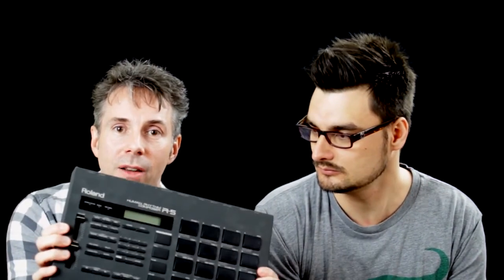Coming in at number four is something you may have not seen, a Roland R5 drum machine. Now, I love this thing. It came out in 1989, and that's when I got it. It was one of the first multi-timbral drum machines that you could actually get. It had things like flam and tom-toms, and it was one of the first drum machines you could actually program using the pads.